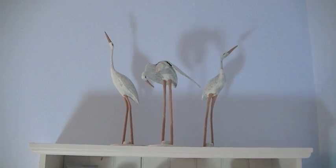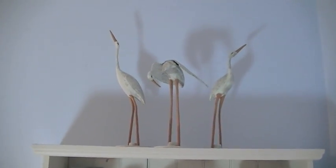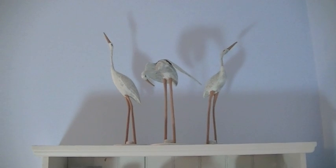Okay, so I am done. When I started this project, it was light out and now it is dark. So we're back with my high-tech light.